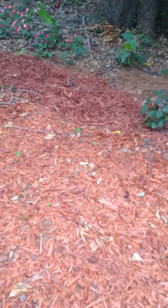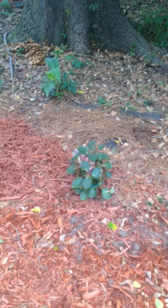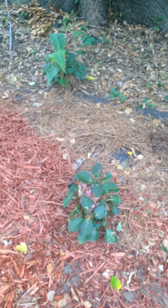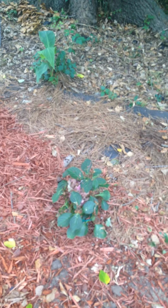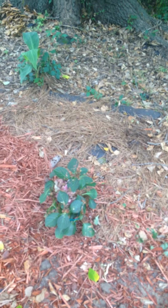I think I showed you my granddaughter had bought me a hydrangea for Mother's Day, and I did take it out of the basket and I put it back here, and it doesn't look so nice, but when you plant or transplant a hydrangea, you're going to lose those pretty blooms that it comes with, but they'll come back. It'll be fine. It'll come back.